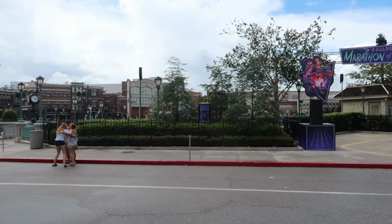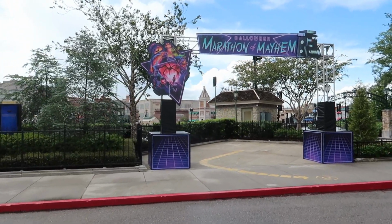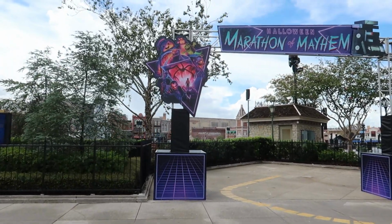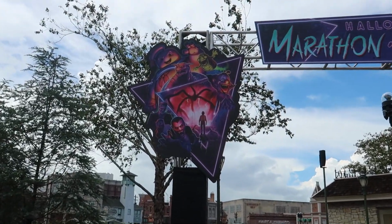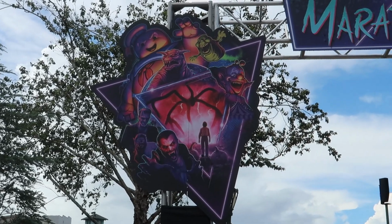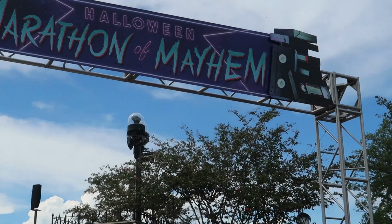So they did announce a new lagoon show for Halloween Horror Nights. I'm assuming that this is what this is for. So you can see the signage. It is the Halloween Marathon of Mayhem.